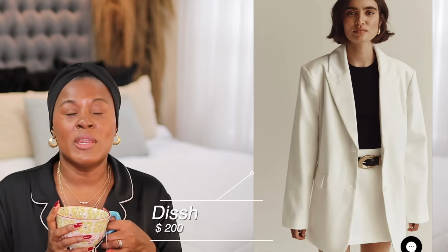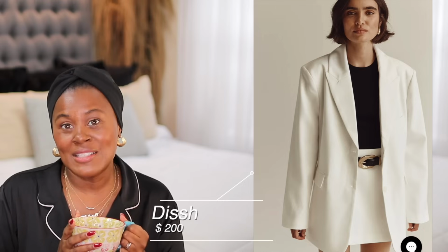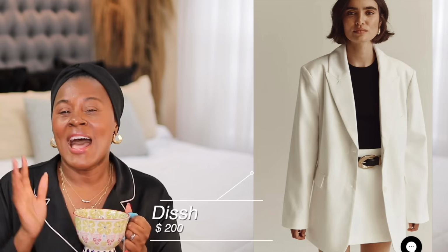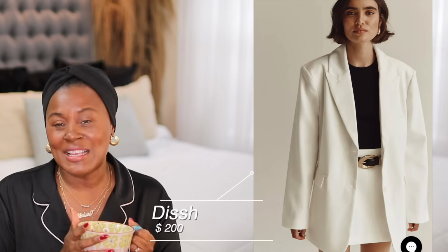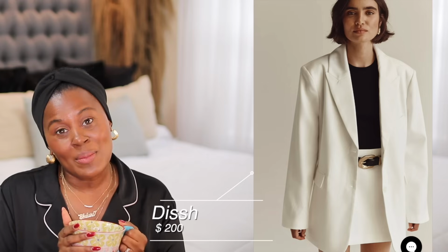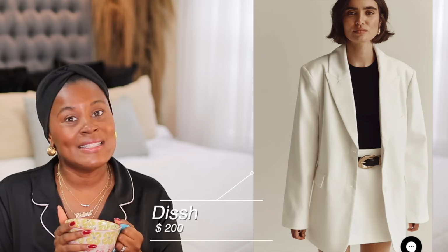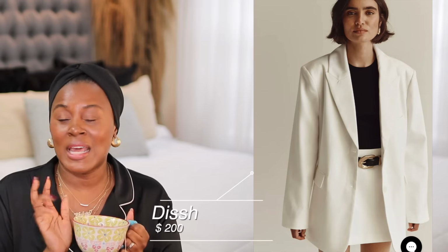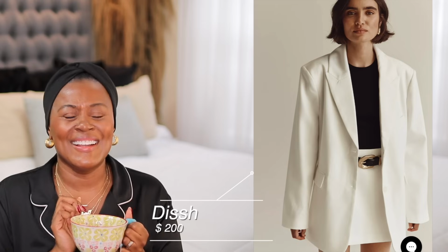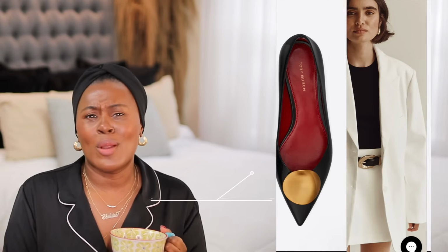I've spoken about Dish several times, and Dish is a minimalist dream. So if you consider yourself a minimalist, go and check out Dish. I'm not going to go all the way through the website because I feel like I've showed you a lot of this. And I did want to point out this white blazer and skirt combo. I feel like I love this for almost any season except for summer because I don't like to sweat during the summer. But I really like this. There's something about this. For right now, you could wear it with a pair of boots.